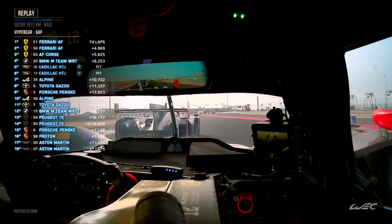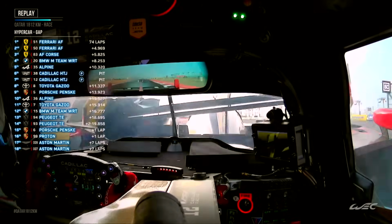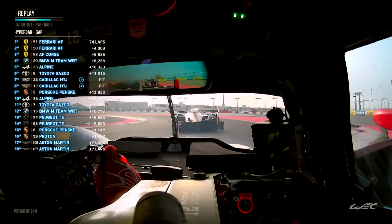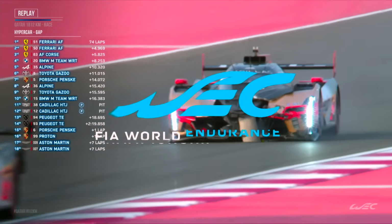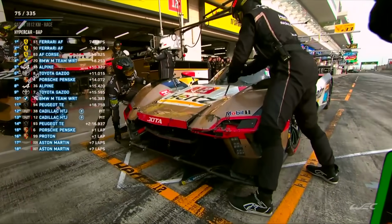And they had the perfect opportunity with the Lexus holding all of the other hypercars up to really get a break. He thought he had gone. He thought he had gone. He accelerated and he went with him. And it happens.